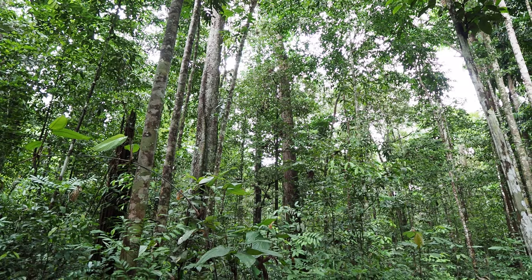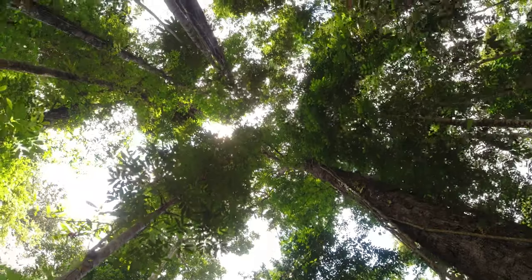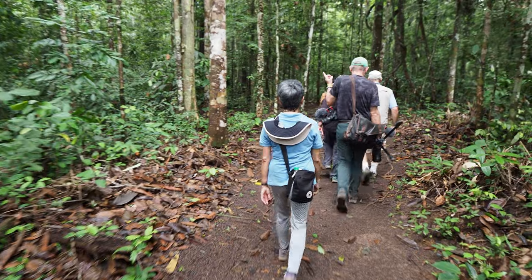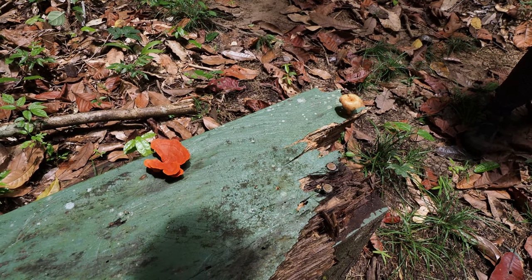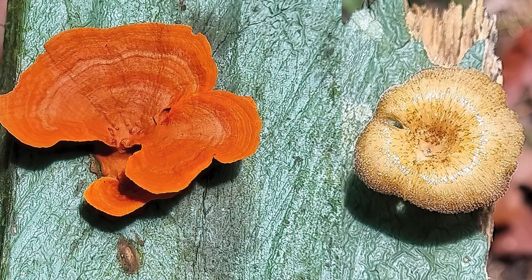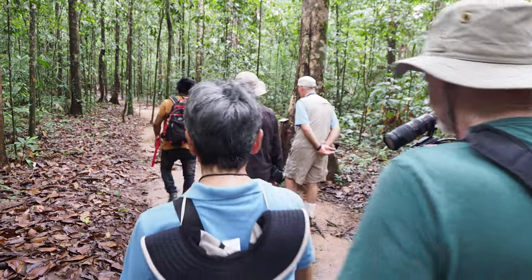We're just going to go out on a quick forest walk, evidently, to see what we can see. Little birds, mosquitoes, butterflies, all sorts of stuff. Walking through the primary rainforest. Species of fungi. That means that the forest is healthy, with less human activity around.